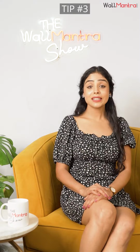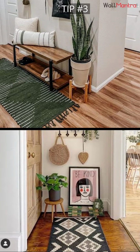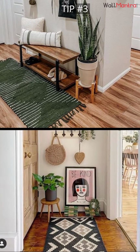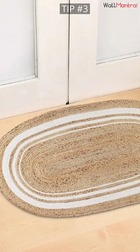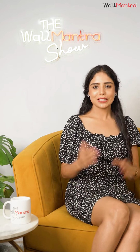A neat and clean space is always welcoming and inviting. So keep your space clean by adding a classy floor runner in your passage along with a doormat at the entry door.